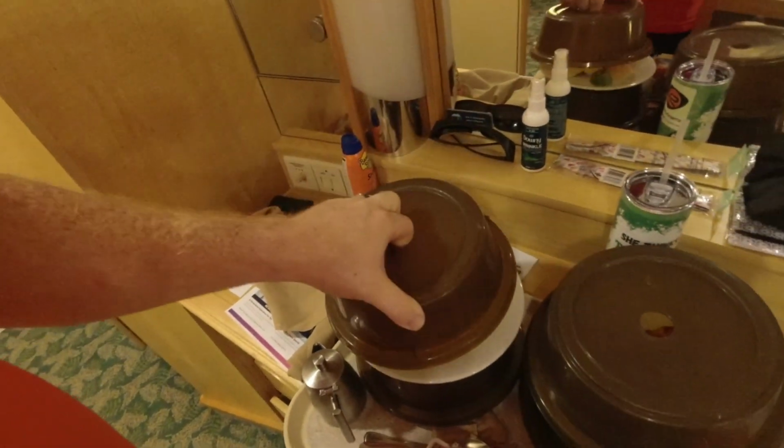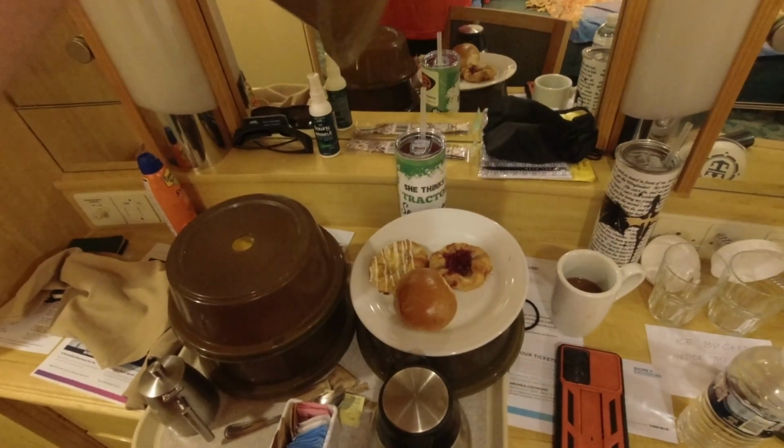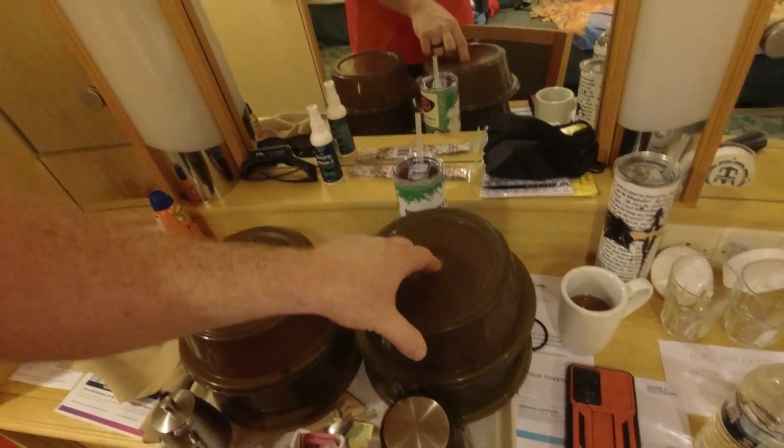Our room service got here. We ordered breakfast room service to the room. Nothing crazy, just something pre-breakfast breakfast for us hobbits. But we got a couple of fruit plates. That looks delicious. And some assorted pastries and coffee. So we're just sitting around having some coffee and talking about the schedule for today.